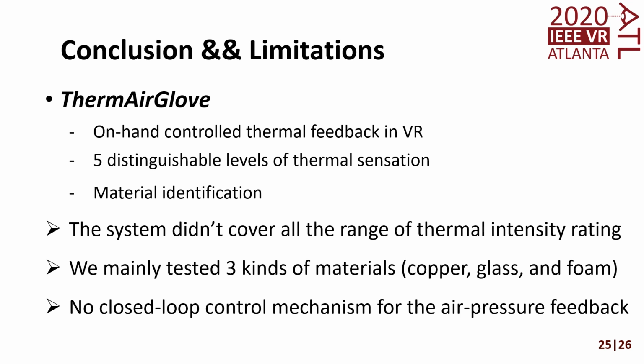Lastly, in conclusion, we present ThermAirGlove, a pneumatic glove with embedded airbags, which provides on-hand controlled thermal feedback for users. A series of user perception experiments shows the ThermAirGlove system could provide 5 distinguishable levels of thermal sensation and thermal feedback to support users' material identification, which can improve the immersive experience in VR.